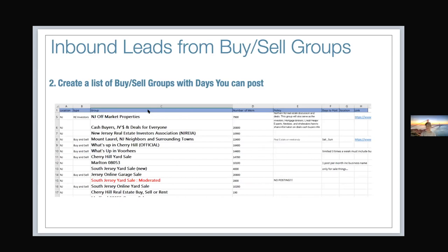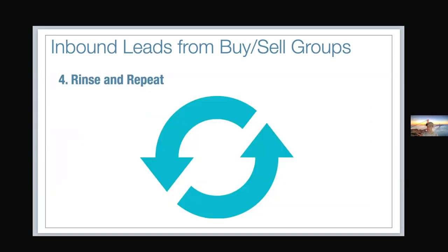This is a good task for VAs to do. We currently have our VAs doing this. So it's a good task for them to do.